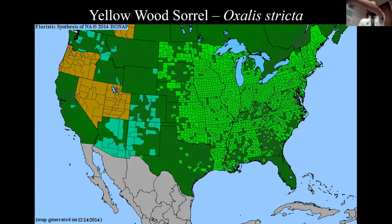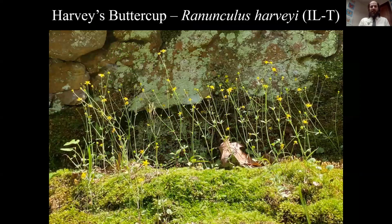We could probably walk out here and find it right away somewhere. It's that kind of a weedy species. Now, this plant I really like, Harvey's Buttercup, Ranunculus harveyi. We have 29 species of Ranunculus in Illinois, and they can be somewhat similar. But the key to this one is that it has some leaves that are lobed and some that aren't. And it associates with sandstones.